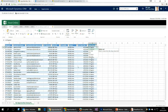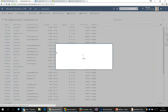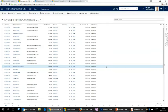But I can start to come through and change this, so I can say maybe that one's now a 70% probability. And as I go through and change them quickly, as you can do in a spreadsheet format, once I'm happy with all my changes, I can just say I want to save them back to CRM. And it'll tell me that it's going to do that, and it will take a few seconds or so because it goes back in as an import job, and I can find out if there's any problems with that. So there's some inline editing that I can do with Excel.